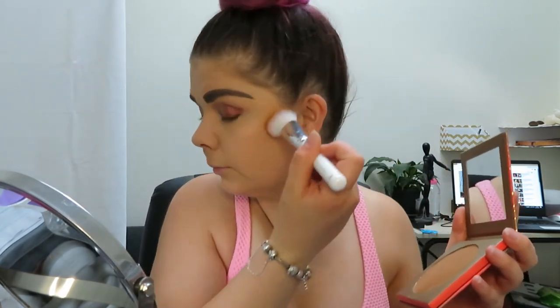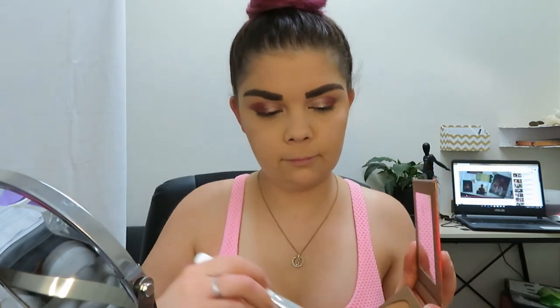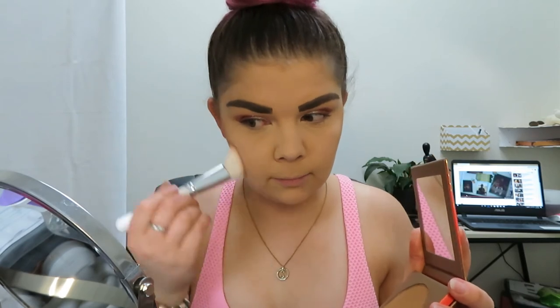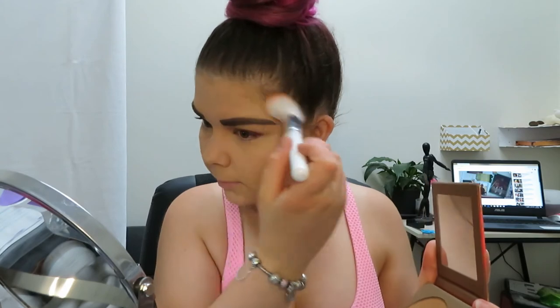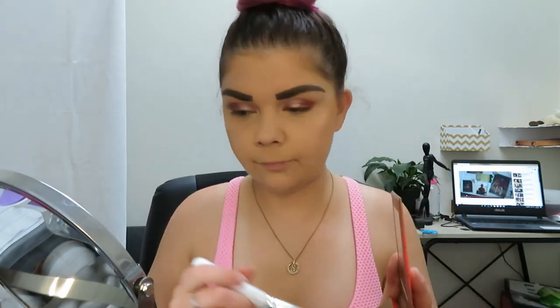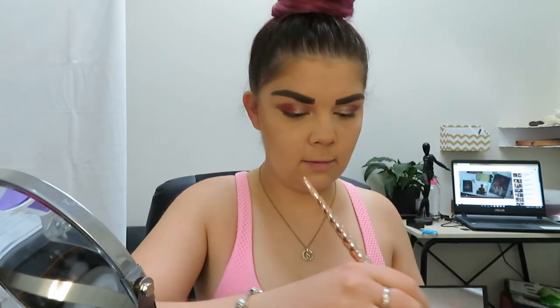I'm going in with more at the top and then less down the bottom. More at the top and less down the bottom. And then just a little bit up in the hairline to shape the face. Just a little bit on the end of the nose. I always do that, just because I like to. Just a little bit there and there. And then we need the blushes. This one today. Get some of all of it.